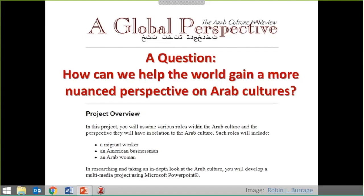This is an example of a simulation, actually, where the teacher is having learners assume various roles within the Arab culture in order to provide a perspective about the Arab culture and then produce a product related to what they've learned. Obviously, in order to do this, students are going to need information, and that means they're going to have to read culturally authentic materials.